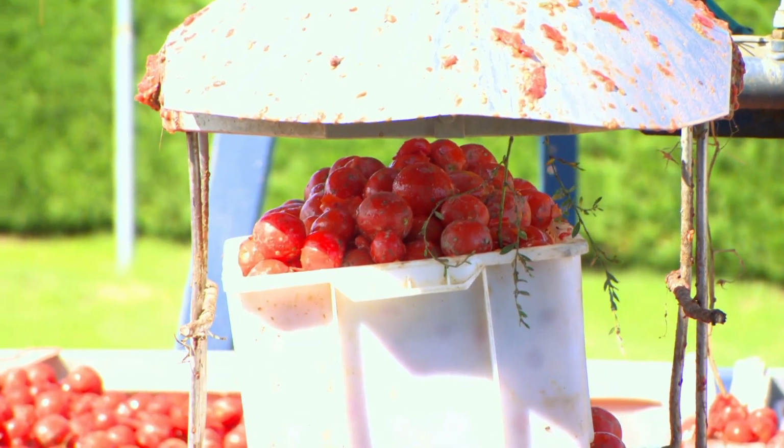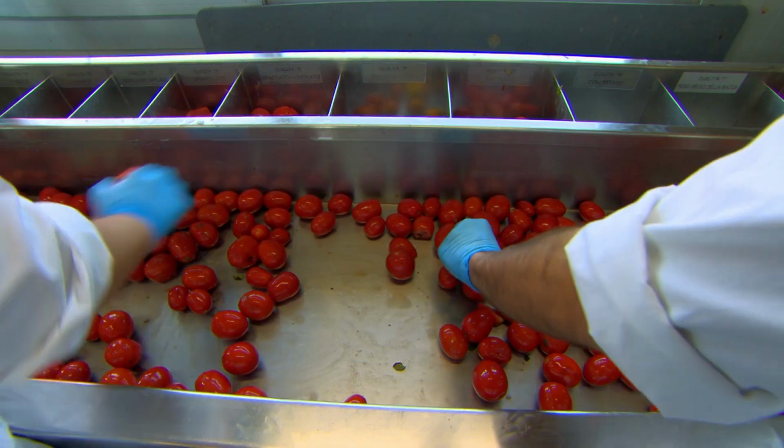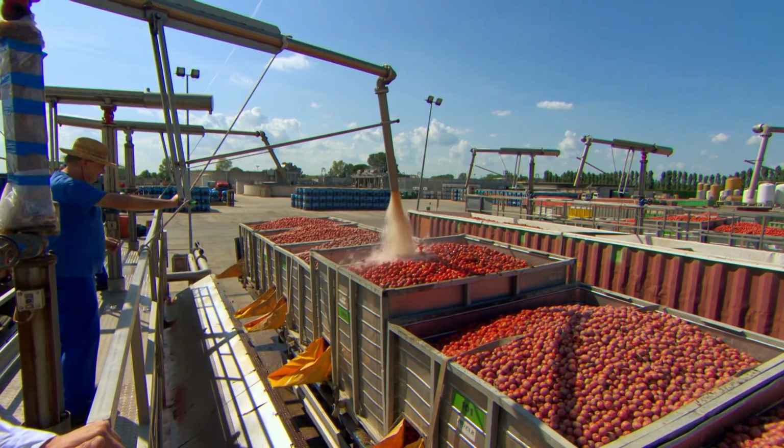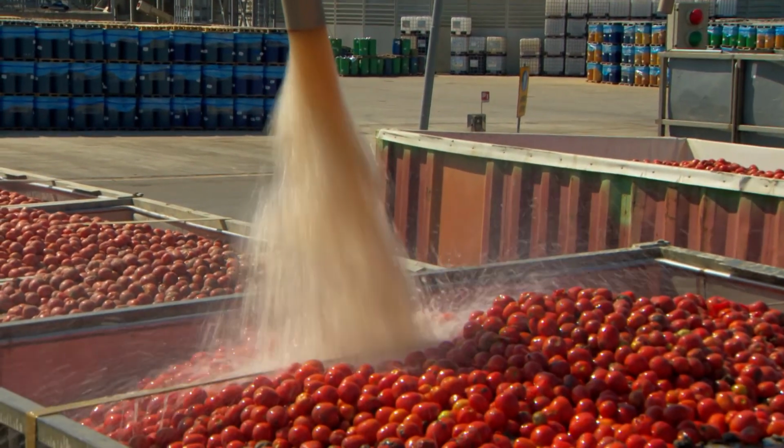Right. What happens now? What happens to the tomatoes? We have to check the quality. Some are crushed and analysed for sweetness. The rest are salted. If they pass all the tests, they're flushed out of the containers with water.